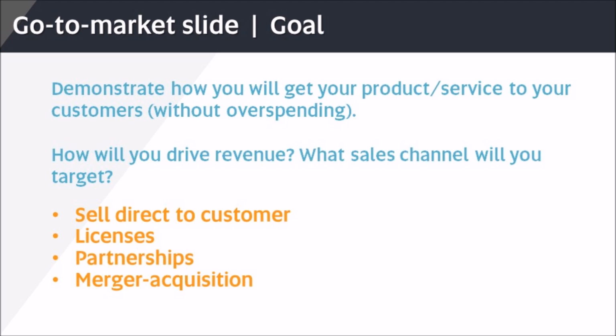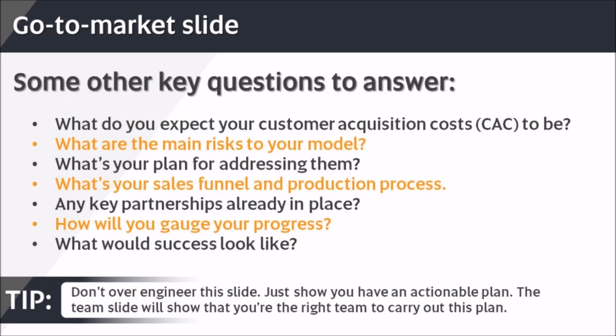Some other key questions to answer on this slide. What do you expect your customer acquisition cost to be? In other words, how much money are you going to spend in order to get a customer? What are the main risks to your model? What's your plan for addressing them? What's your sales funnel and production process look like? Are there any key partnerships already in place? That's a big one. If you've been talking to retailers about getting your product on shelves and you might already have a good PO or order in place, definitely mention that.